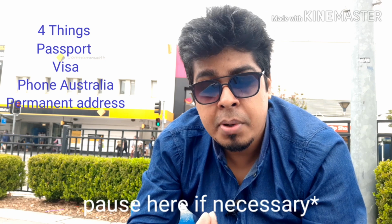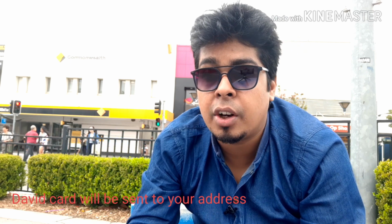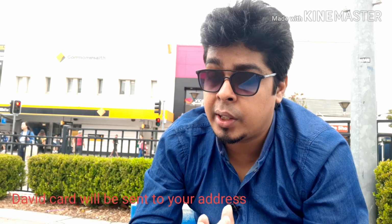At the same time, you can also apply for the debit card, MasterCard, credit card, especially debit card and MasterCard are very common. It will go to the permanent address you give in the next 7 to 10 days. And with the online application, you can transfer money. You can also receive money whenever you open the account. You can immediately receive the money. It's that easy, and the app is really very easy, believe me.